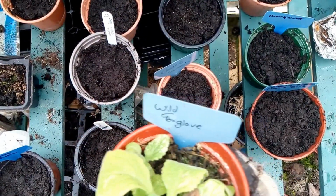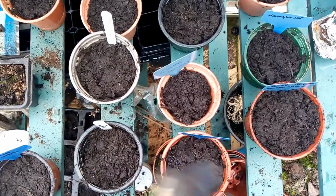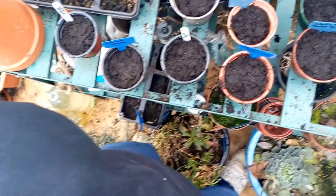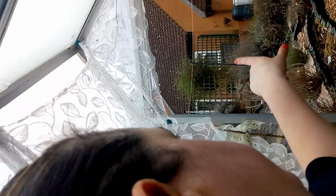And I also have some super bum seeds which ideally get sown outside anyway. Excuse me, and now I know I'm facing the wrong way for you. I'm sorry. So I'm going to sow those out the front, put the 2 pots out the front, put the wild foxglove over there in the back. But that is February's sowing done.